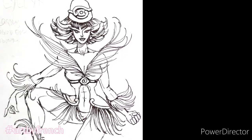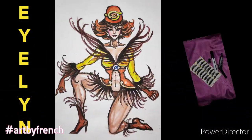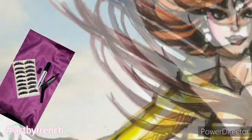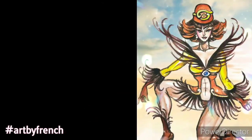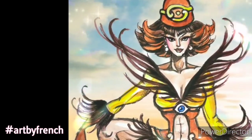This is Eileen, and her power dominates the eye area. So her powerful tools are the brow soap, liquid eyeliner, eyelashes, contact lenses, and mascara. I use the eyelashes as my inspiration for her hair and for her costume.